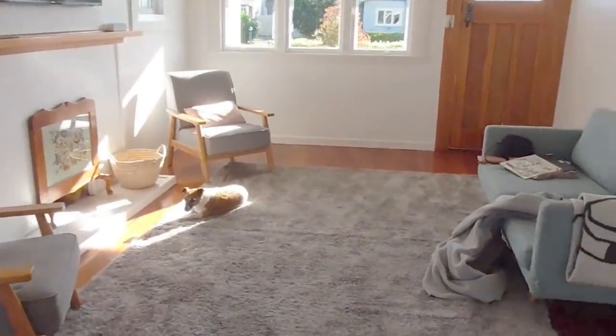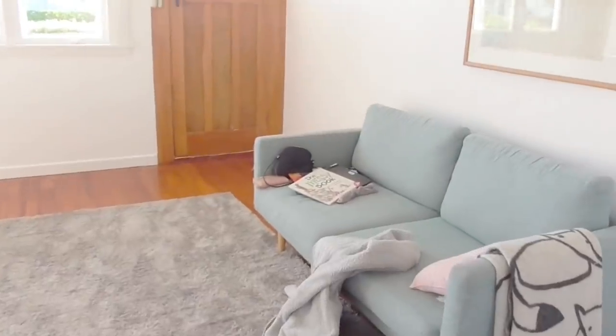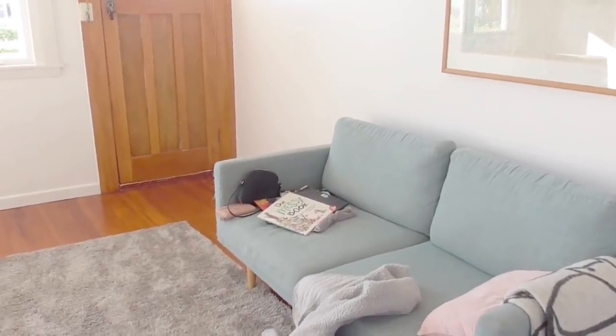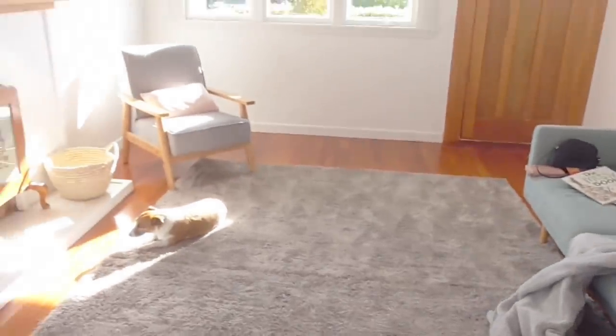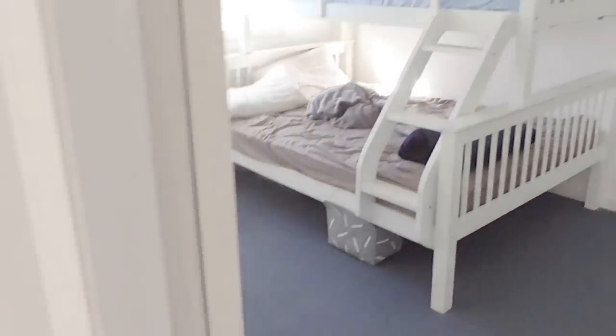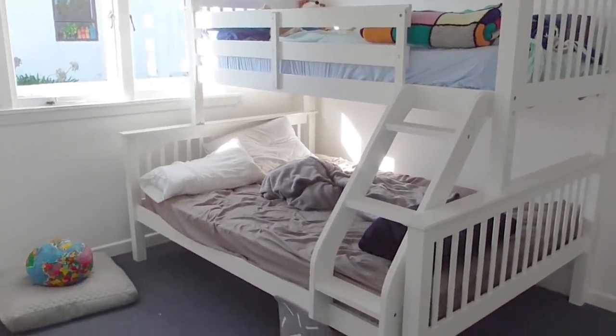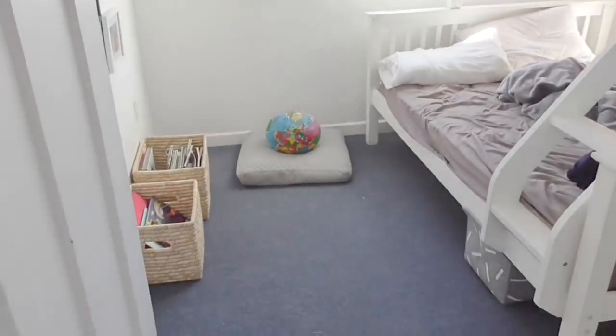And then in the lounge, I just have a blanket to put away and some books that I was reading to Tobias and my handbag, which I'm about to take back out the door with me. So that's everything in the lounge. In the boys' room, I'm just going to fold that blanket and put Tobias's pillows back. It's just like that from when he had his nap, but otherwise this room is fine.